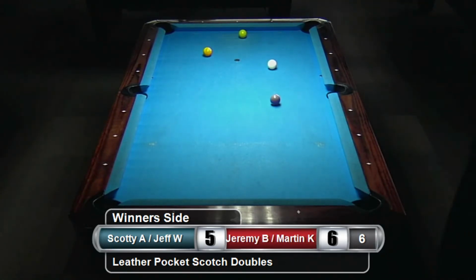Jeremy and Martin take down this match. That means Jeff and Scotty are just going to go to the B side. So we will see more of them later today, I would assume. So guys, for now, we're just going to shut the stream down, reset, let the teams get settled back in for the next match. And we'll be back in probably 5 or 10 minutes, so don't go far.